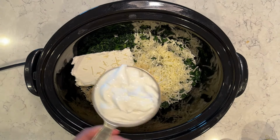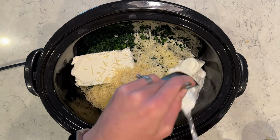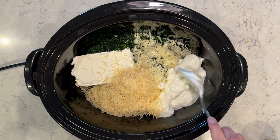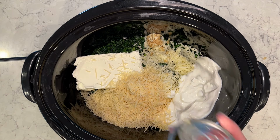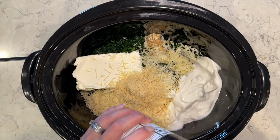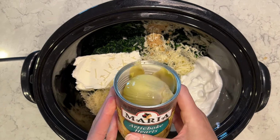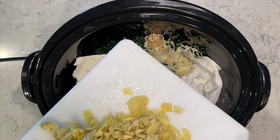I'm going to use some plain Greek yogurt, 1 cup, but you can also use sour cream if you would like. I just love substituting Greek yogurt for a little bit more protein and a little bit healthier. I'm using a tablespoon of minced garlic, and then I have a can of artichoke hearts that I have drained, and I'm going to chop them up into smaller pieces so they are ready to go bite-sized when you're eating this.